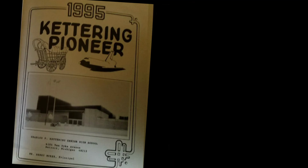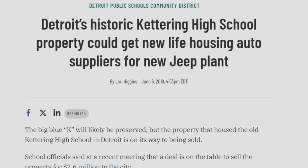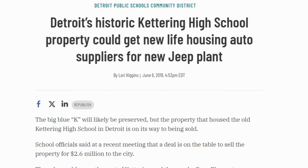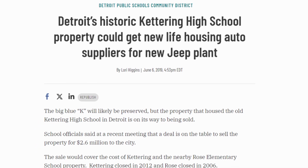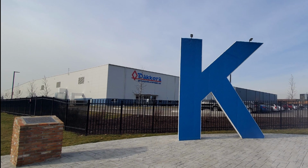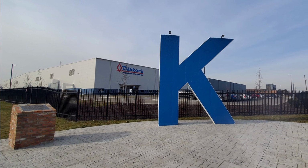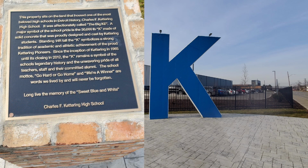Enrollment loss continued through the 90s and 2000s, and Kettering finally closed for good in 2012. In 2019, automotive parts supplier Dakkota Integrated Systems bought the Kettering property for $2.6 million. Their original plan was to demolish the school, but they found it much more cost-effective to just build their new factory over the football field. The old high school was effectively hidden from view, but Dakkota moved the Big K up to a prominent position on Van Dyke Avenue in tribute to Charles F. Kettering High School, in loving memory of the sweet blue and white.